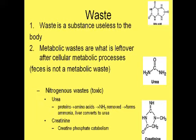Let's see. So I have 3 pictures on here. So uric acid, I want you to just see that these have nitrogen in them. Uric acid, urea, creatinine. Okay, so the nitrogenous wastes, if they build up, they're toxic. And this just shows where they come from, which I just mentioned.